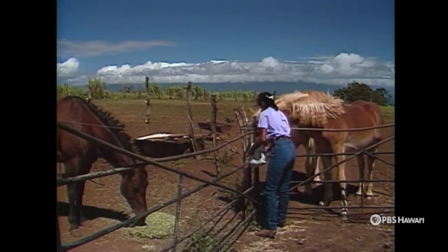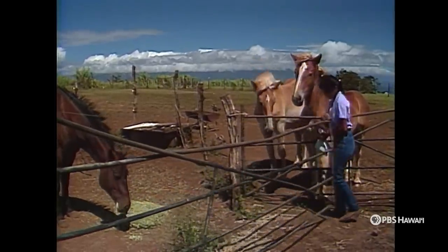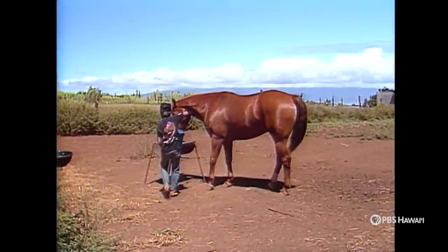Up at Brendan Balthazar's place, help with the animals is given by breakaway roping champion Wanda DiRigo and by several boys who are honored to lend a hand.